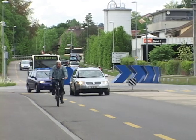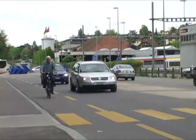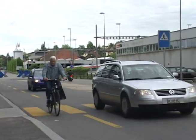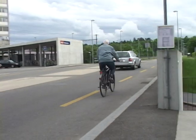Our Swiss host described examples of their land use policy that favored transit and bicycle use. The policy for new development was that it must occur along corridors with existing or planned transit service or bicycle routes.